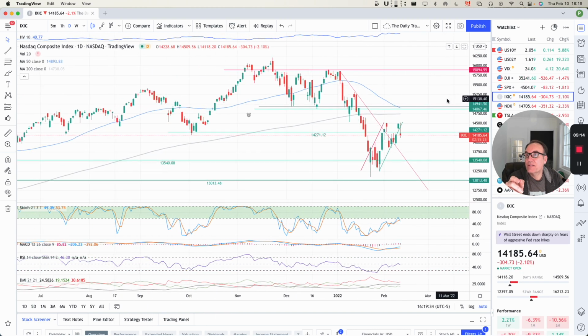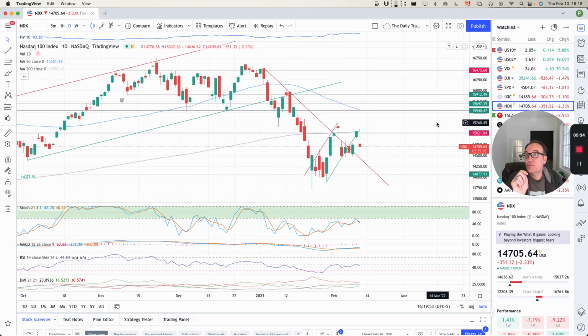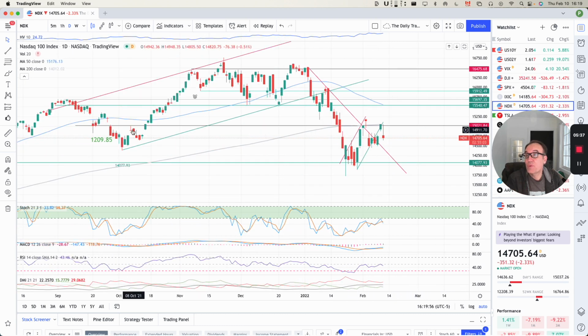NASDAQ Composite, so we were above 14,271 with a nice gap up even. And we had the stochastic at 62, and now we have a little bit of a reversal. And for NASDAQ 100, the same thing here. So we had reached above this support right here. Stochastic was not yet at 60, and now we have this move back down.